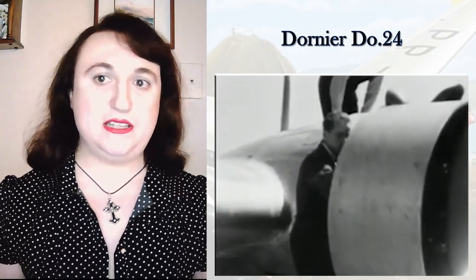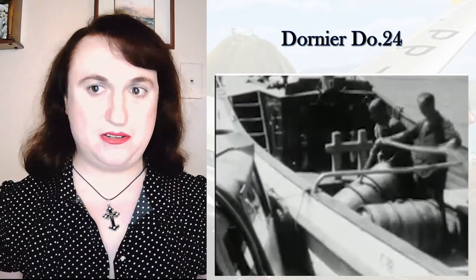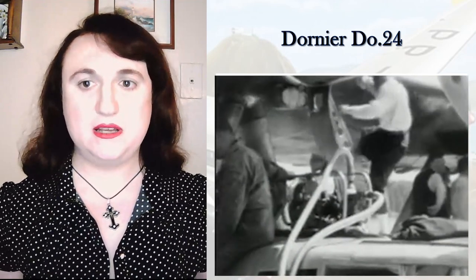And this matched the Dutch Martin B-10 bombers. It may have taken almost a half hour to climb to 16,000 feet, so she's only marginally better than some of the other flying boats.